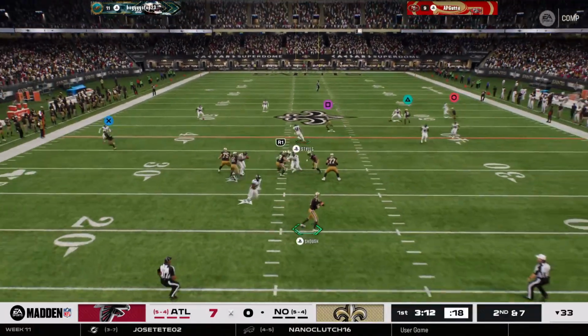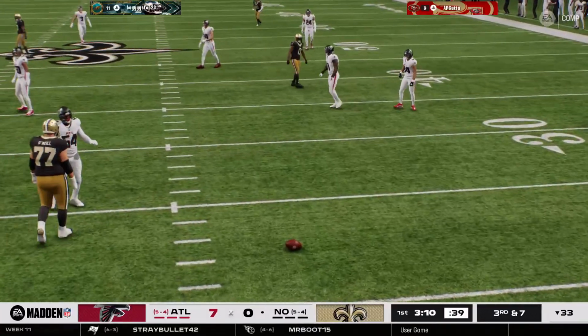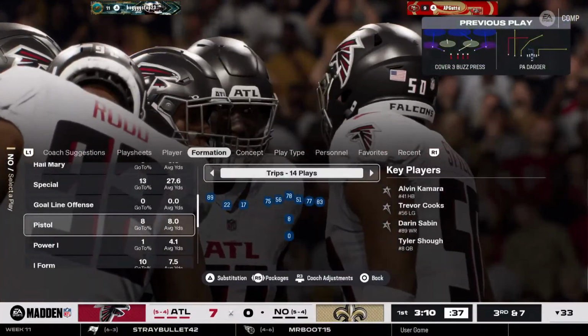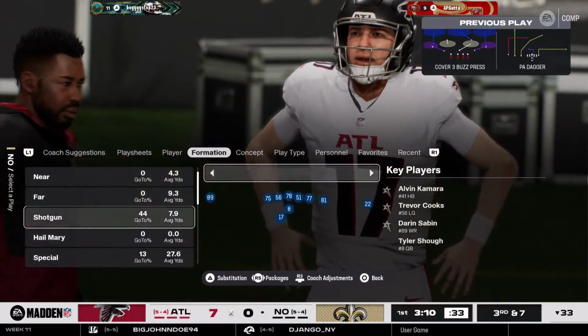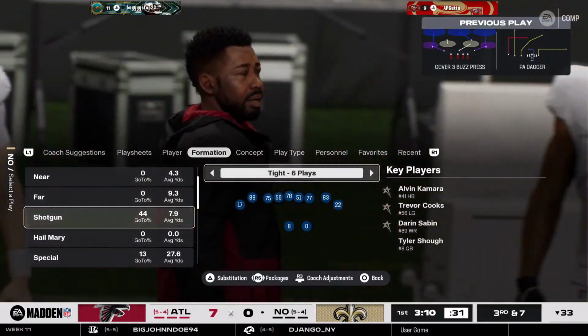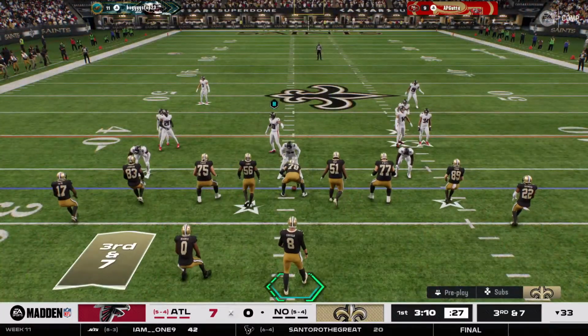They'll go play action here with Shough. Exiting the pocket right. A throw there on 2nd down, going to be incomplete. He just stays on his primary read just a little bit too long. I think if he gets that ball to his check down a little bit quicker, not only is the ball completed, but I think there's some room to run.